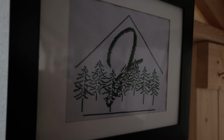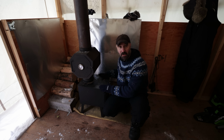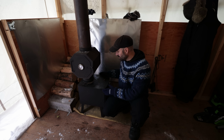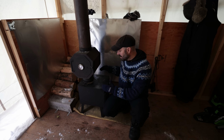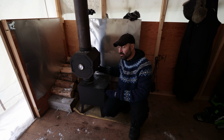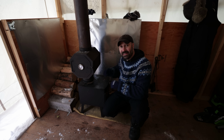First off, I need to swap out this stove. This stove is too small for winter, and it's made by Northwoods Fabrication out of Minnesota. I have Dave, who owns Northwoods Fabrication and builds these stoves. I have his biggest stove, and it's going to live in this tent.